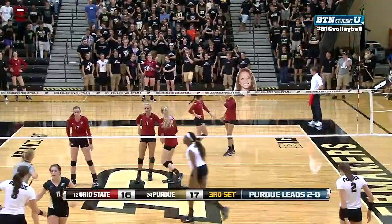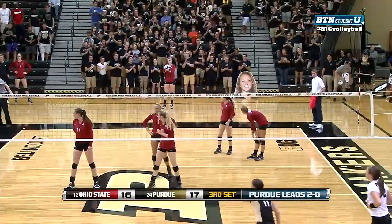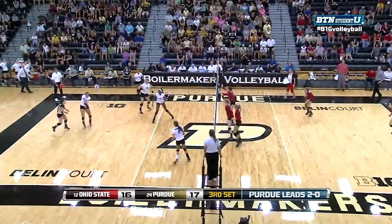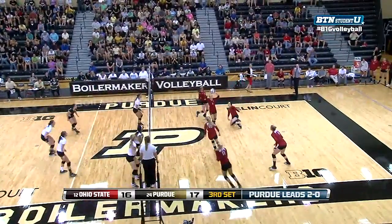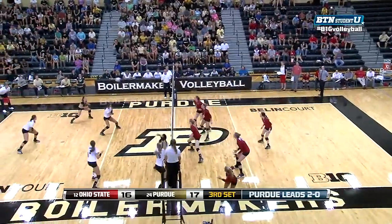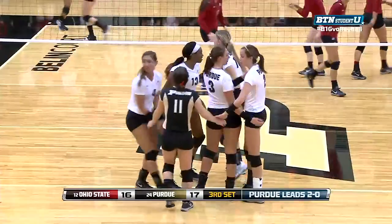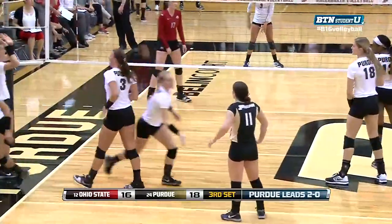So next middle comes in for Ohio State. Leary still in the front row, their senior outside hitter. Good pass from Purdue. Back row to Adelijah. Leary swinging off balance. Ball goes wide. So Leary having to be aggressive out there.